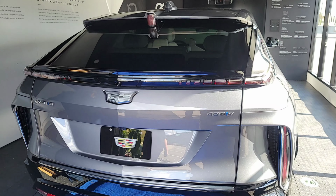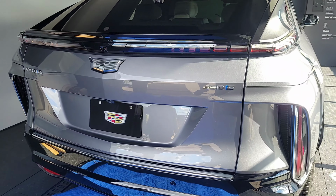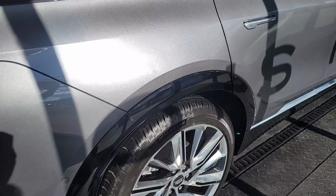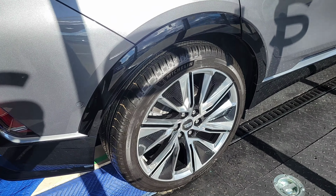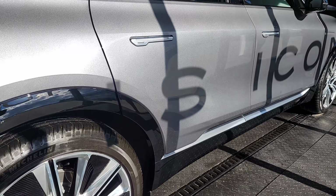First of all, let's talk about the design. The Lyriq has an incredible design. I saw it in person and was actually quite a bit more impressed with it seeing it in person. But does it just look like another Cadillac? Well, yes, and is that necessarily a bad thing? Well, it depends who you ask.